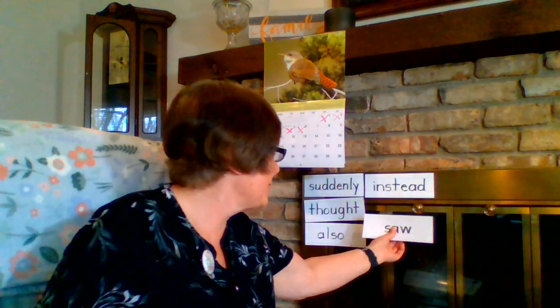Spelling word alert. Saw. I saw a bird in the tree. Or the man had to use a saw to cut the board. The child did not know how to saw. So it means three different things.